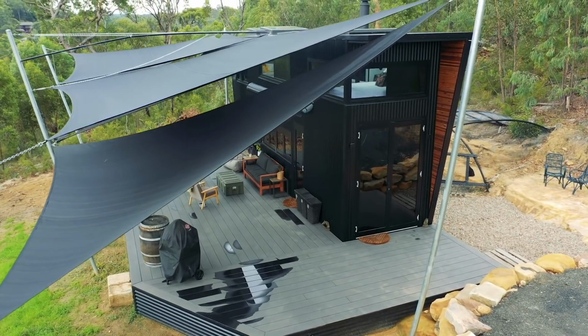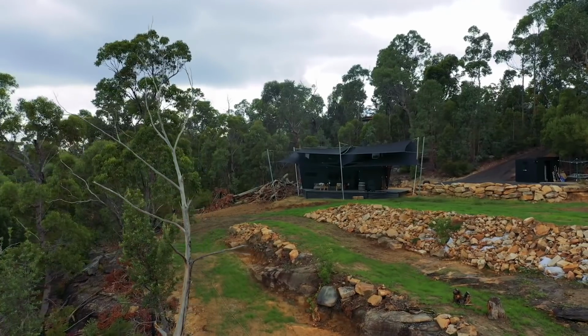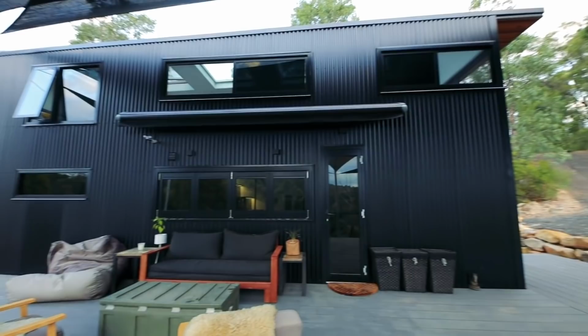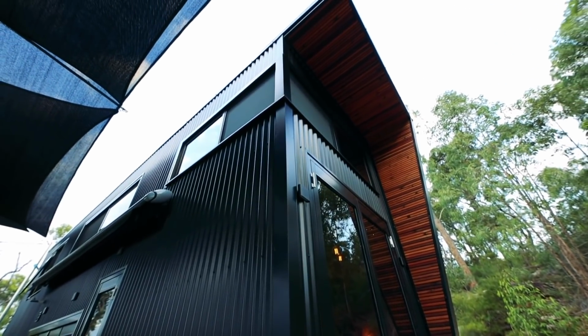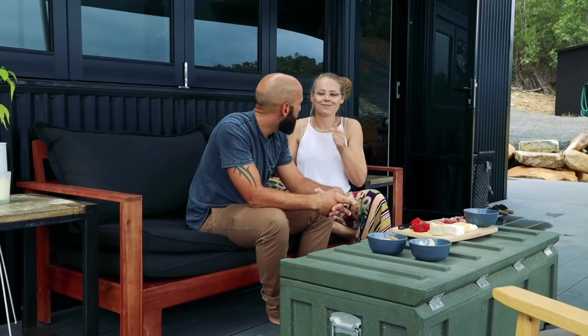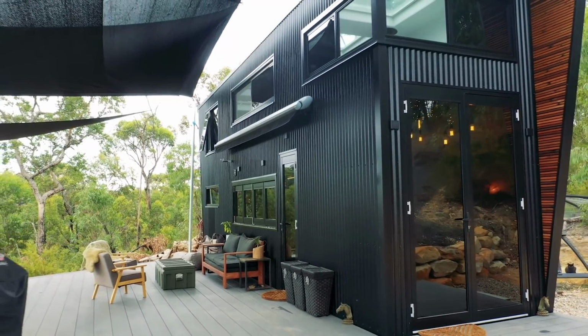And of course, who can forget the tiny house which broke the internet? In the Blue Mountains of New South Wales, Australia, stands the amazingly impressive, ultra-modern tiny house of Matt and Lisa. This is a home which really does have it all. Jet black and with hints of cedar, this modern home has a lot going for it.